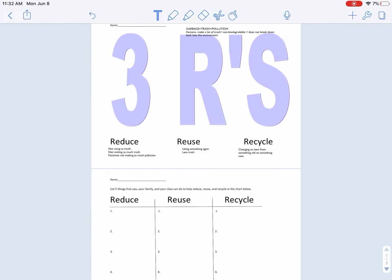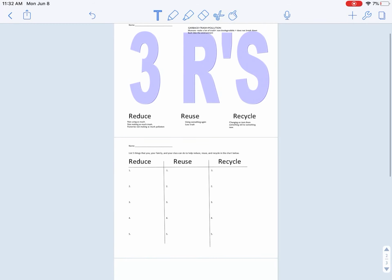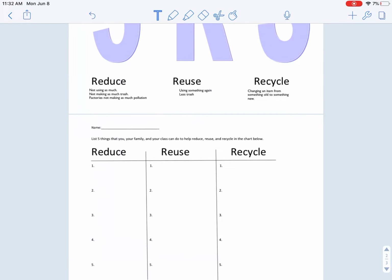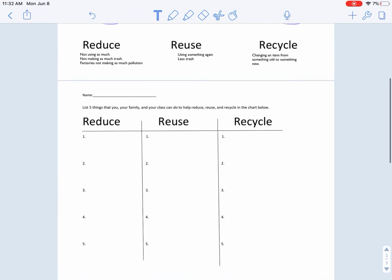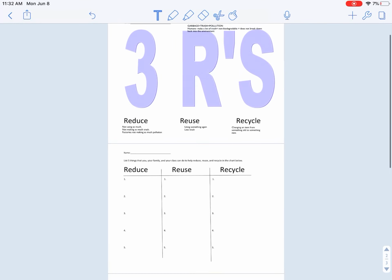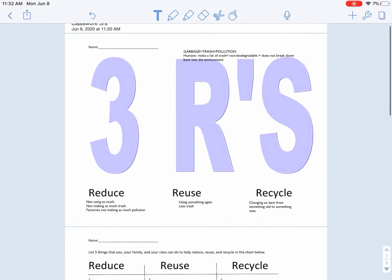After you've watched my little lesson and Bill Nye the Science Guy's episode on garbage, I'd like for you to fill this out. List five things that you and your class, or your family, can do to reduce, reuse, and recycle in the chart below. And this will be used for your last project of the year. That's right, I said last project of the year, which I will be giving out tomorrow.